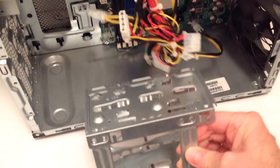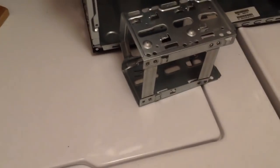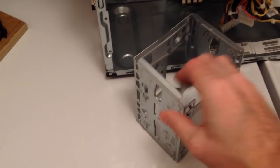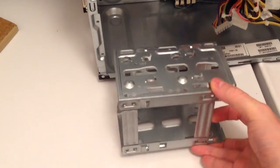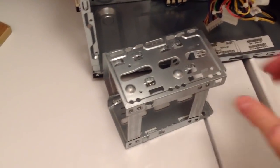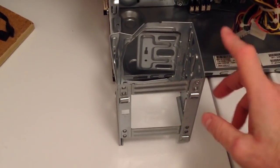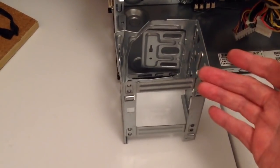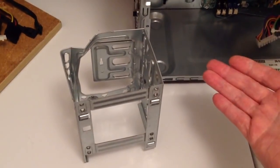It was a Hitachi 7200 RPM SATA hard drive, which I've removed, and then I hooked it up to some external connectors on my main desktop and ran some tests, and everything was intact on the hard drive. So, score, a Hitachi hard drive, 1 terabyte, 7200 RPM, fully intact and working.